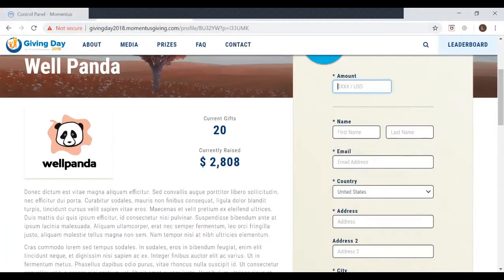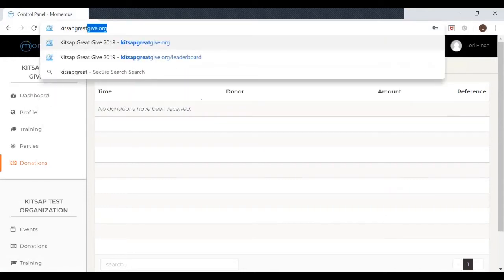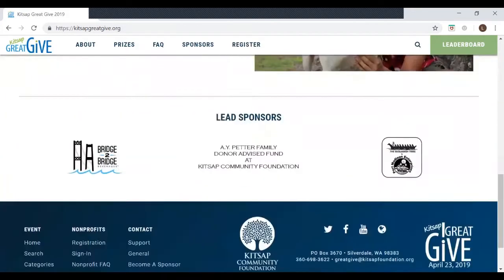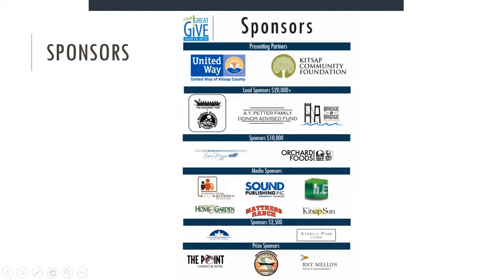So again, make sure you go ahead and go to the site in case we want to link to it anymore. You're going to want to go here again and register. Once you've registered, make sure you go to the sign in. You will receive an email, and that will have a link to sign in as well, that if you need it, you can always come here to the footer and click on sign in. And we're going to go back to do a little bit of Q&A, and now it's back to you.